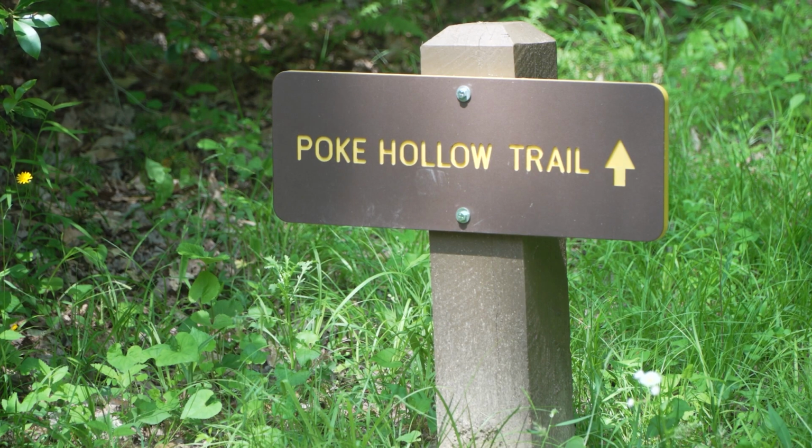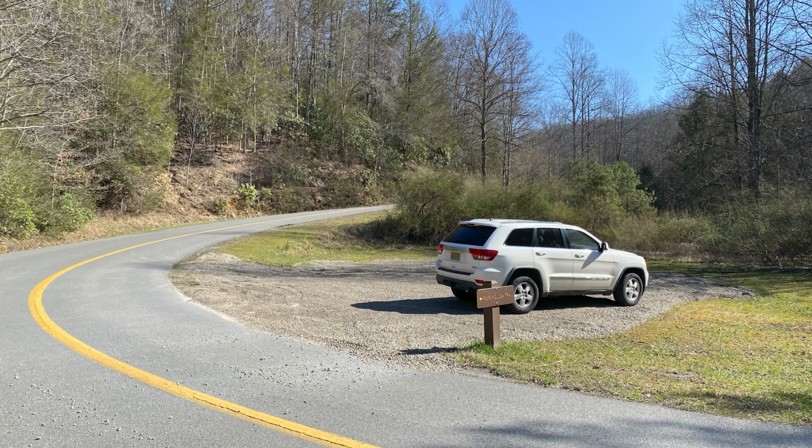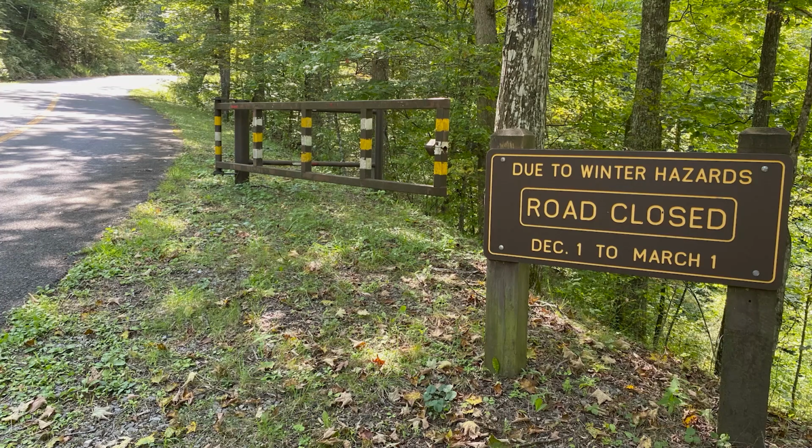You can easily park and walk to this wetland, especially if you're going to the Poke Hollow Trail. The parking lot is adjacent to the wetland off of Black Fork Road. You can access this area anytime except for December 1st through March 1st when the road is closed and gated off. We invite you to come and explore this special place. It is just the right size for an afternoon of exploration.